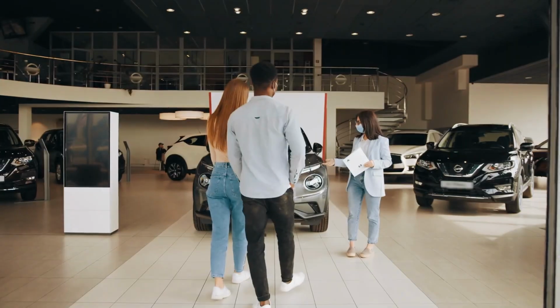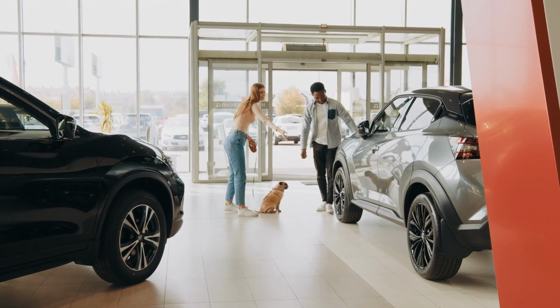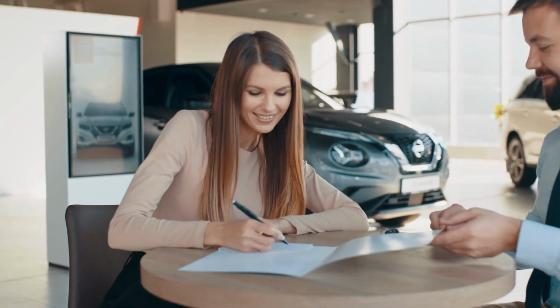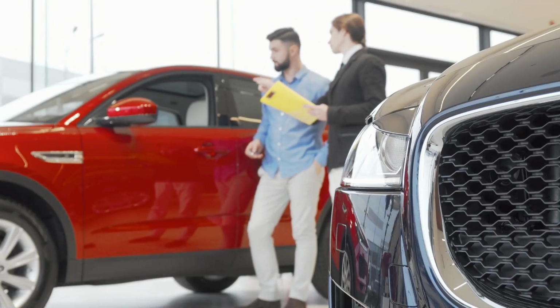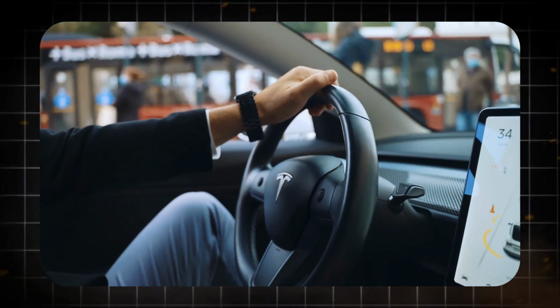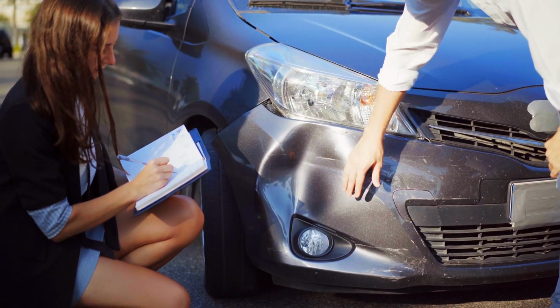Insurance. Car insurance is another significant ongoing expense for car owners. The average American spends about $1,200 annually on car insurance, but this can vary greatly based on factors like your driving history, the type of car you drive, and where you live. Young drivers and those with poor driving records often pay higher premiums, while drivers of high performance or luxury vehicles face higher insurance costs due to the increased risk of theft or accidents.